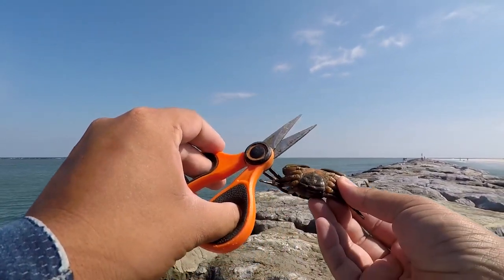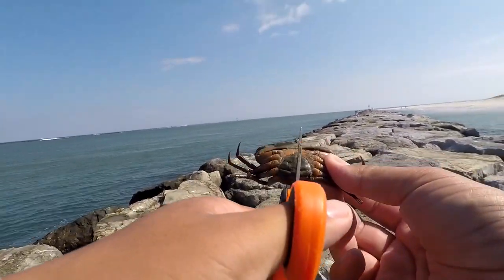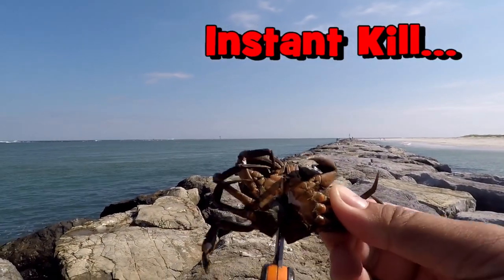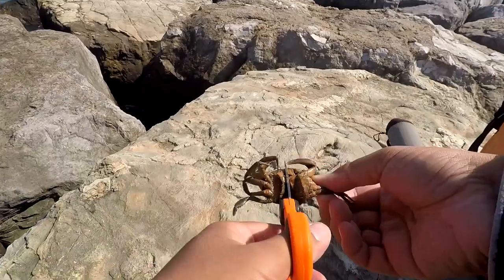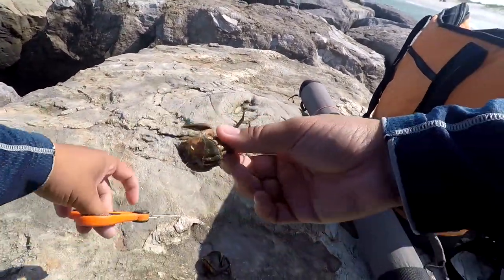Get your Cast King pair of scissors. Well, it doesn't need to be Cast King, but the Cast King ones are good. Cut it right through the middle. You see how it crushes just like that? Okay, we just killed a little crab. Hope you guys don't feel too bad about it. All right, it's just a crab.